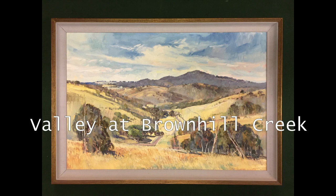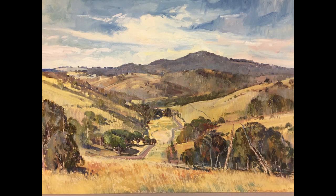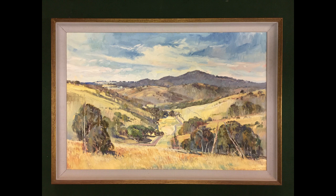This is Brownhill Creek, a lovely painting looking from Blair Road down into the valley. For me, it evokes very strong childhood memories. We lived just around the corner from here, and I spent many hours yabbying and exploring this valley. Later in my attempts to be a bit of an athlete, I got to know this road very well through many training runs.